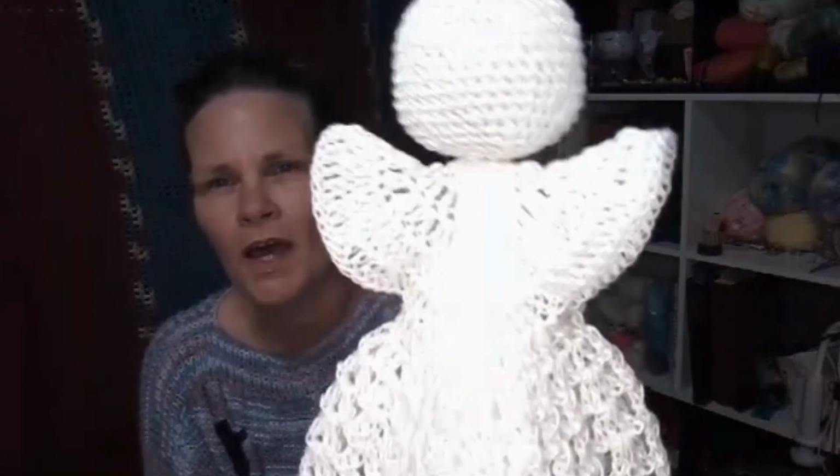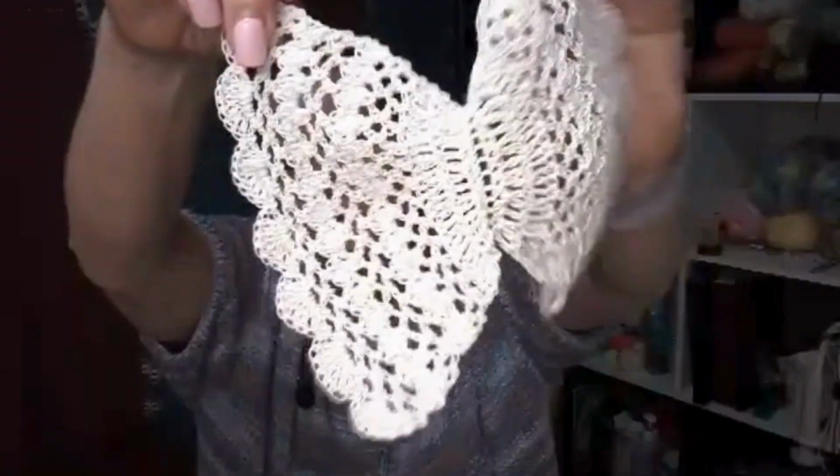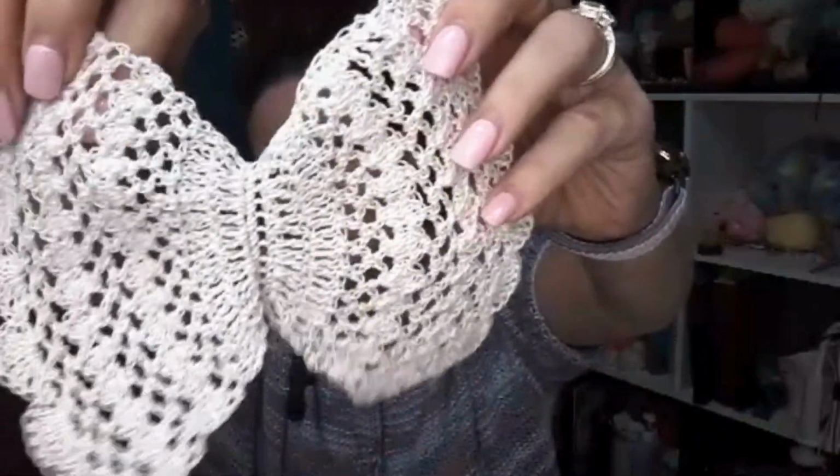So I have the angel. She's done. This is also out of the Aunt Lydia's cotton thread, and I will post a link to this one. The halo that I made for the little one is the same halo that is on that one, and like I said, nothing's been stiffened yet. So I still have to stiffen them. But these are the wings for the big angel. And I will probably do that tomorrow, so that she'll be all done for the next vlog.